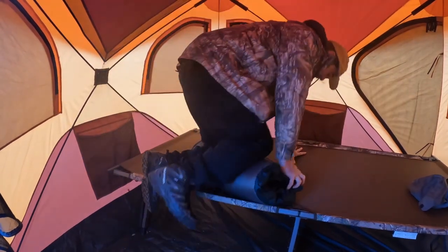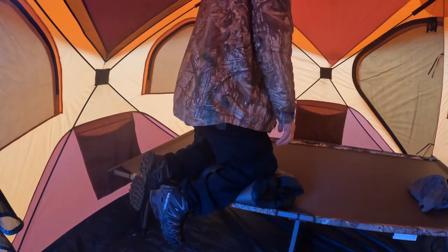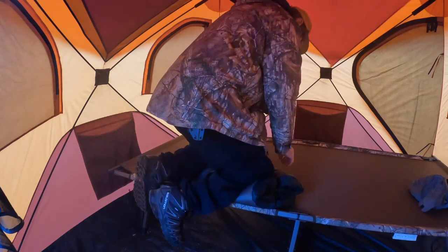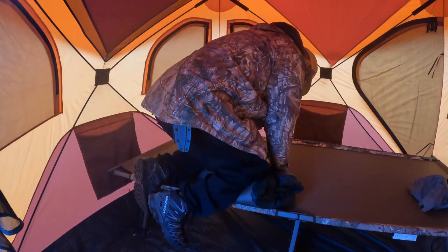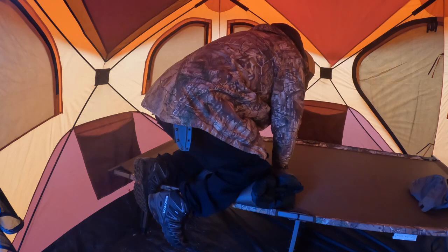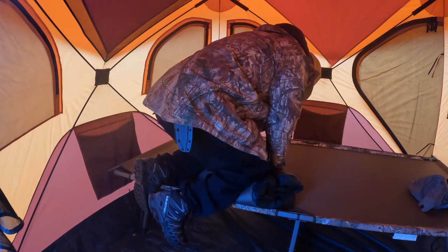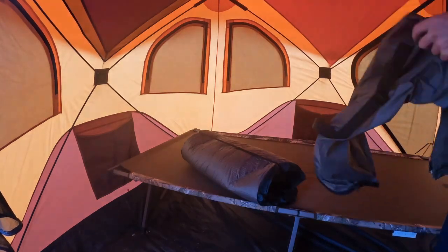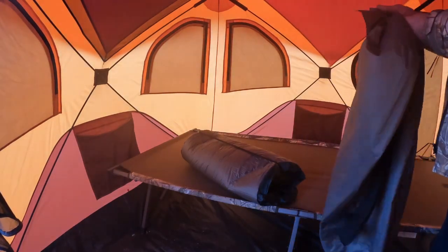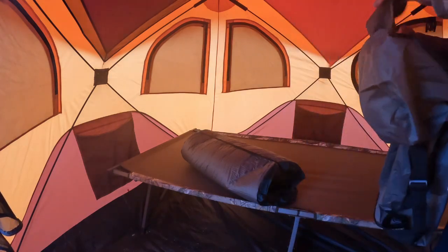Basically rolled up. Get on that, put my body weight on it. And then once you have no more air coming out, you just put the cap on it. And that's it. Then you put it in its bag. And as I said, this is a really nice bag, well thought out.